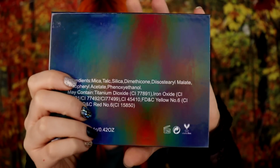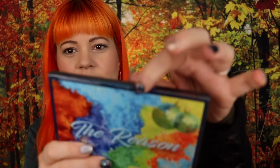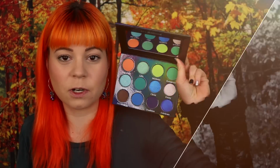I want to say I paid $35 for this, which I'm not sure is a fair price or not, because there is a sticker on the front of the palette here, and you guys know I absolutely hate stickers. I feel like it really just cheapens the palette. So for that reason alone, I'm not sure if $35 is a fair price. I also don't know if this is a private label palette or if it is handmade. Can't really speak to that, but what we're going to test out is the quality and see if the shadows themselves are actually worth the money.